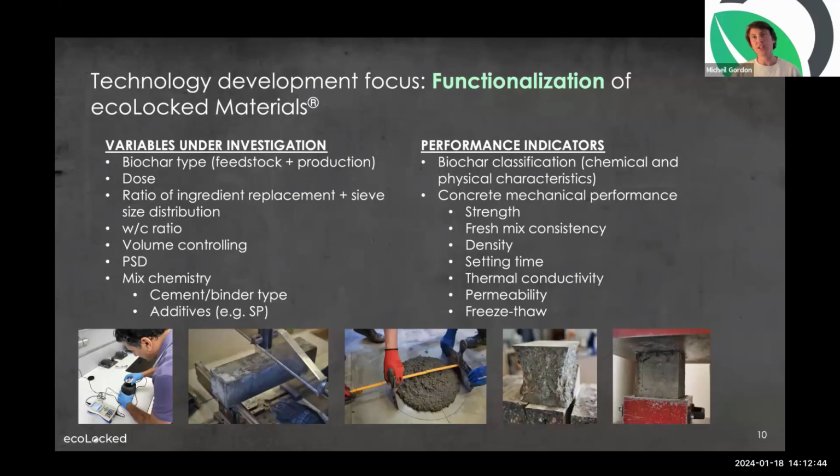Because actually, concrete mixes are quite sensitive to these different fluctuations. And if you know exactly how to use it and how to optimize these ratios, you can have significant improvement in the structural performance. Then we have the water cement ratio. As everyone is aware, biochar is a highly porous material. It absorbs water very readily and holds it.